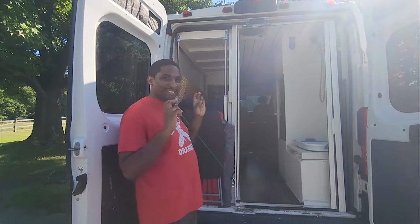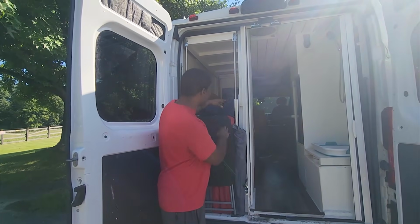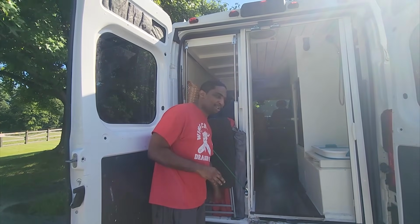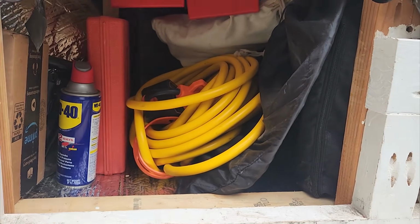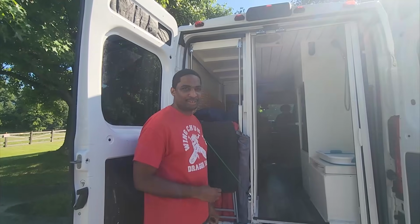I guess it's not a garage, this is our shed, I guess you could call it. This is where we keep our camping chairs and our propane stove. We have a couple of fishing rods. There's a small compartment underneath where we keep our electrical hookups, our water hookups, as well as tools that we may need to do repairs as we travel.